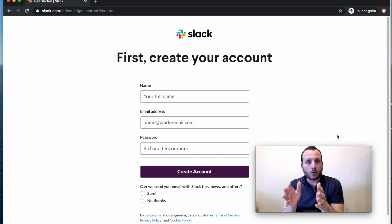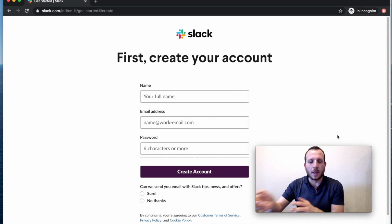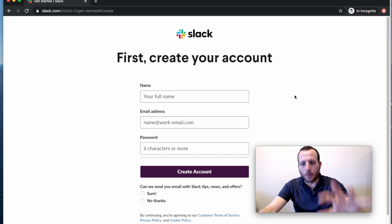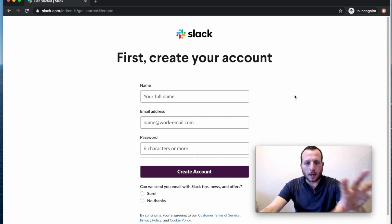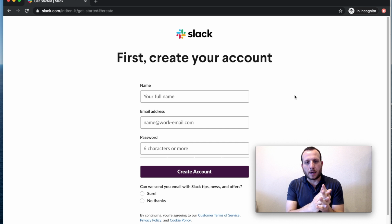So you just had to put the email, then you had a confirmation email, and then you could go on and put your name and password once you were in. But it's nothing crazy here. Let's go and see how this page goes. So again, the page is really clean, a lot of white space, the Slack logo, there is no navigation because they really want to funnel me into creating my account.